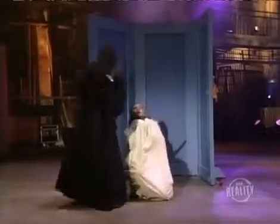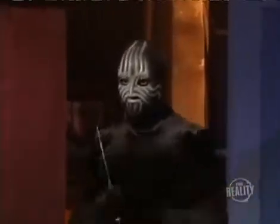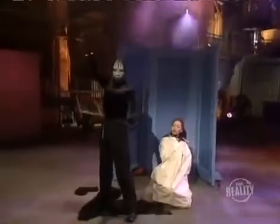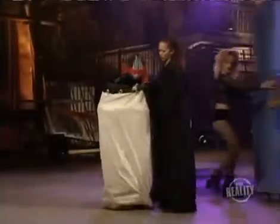Time to pull off the magician's mask. But wait, that's the executioner. Then who's under the hood? You guessed it. The masked magician. What a surprise. How did he do it?